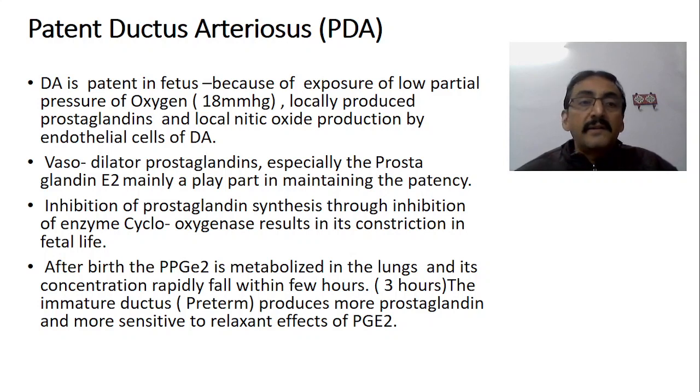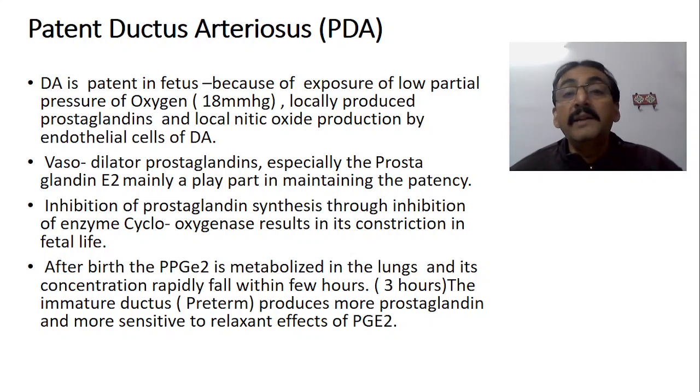Endothelial cells present in the ductus arteriosus also produce nitric oxide. So these three factors are responsible for maintaining the patency of the ductus arteriosus: low pressure of oxygen, nitric oxide, and prostaglandins. The vasodilator prostaglandins, especially prostaglandin E2, mainly play a part in maintaining the patency. Among the prostaglandins, it is very specific: prostaglandin E2.